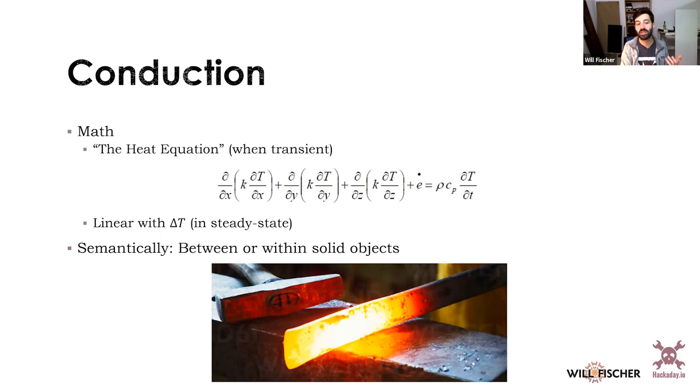Conduction is what happens typically within solids. And that's not strictly true, and I'll talk about that in the next slide, but it's between or within solid objects where you really think about conduction. And it is mathematically known as what's called the heat equation, which is a big differential equation that's scary looking and we won't get into. But that is kind of the foundation of heat transfer. And what you should know about conduction is that it is, in a steady state solution, linear with the temperature difference between two things. And that's just a convenient thing to know.